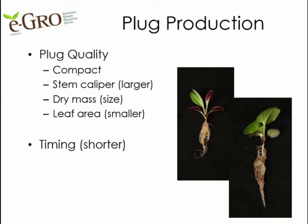And so ultimately, when we look at all of these attributes together, what we're looking for is the highest quality plug possible that's going to make shipping easier. You're going to have less breakage in shipping, damage in shipping, as well as in transplant. And then we're also going to have a plug that's hopefully going to be established and finishing much more quickly when it is transplanted. Now, in addition to the plug quality, we're obviously also concerned with timing. And so looking at how supplemental lighting can potentially help us to increase the turns in a greenhouse and get these plugs shipped out more quickly.